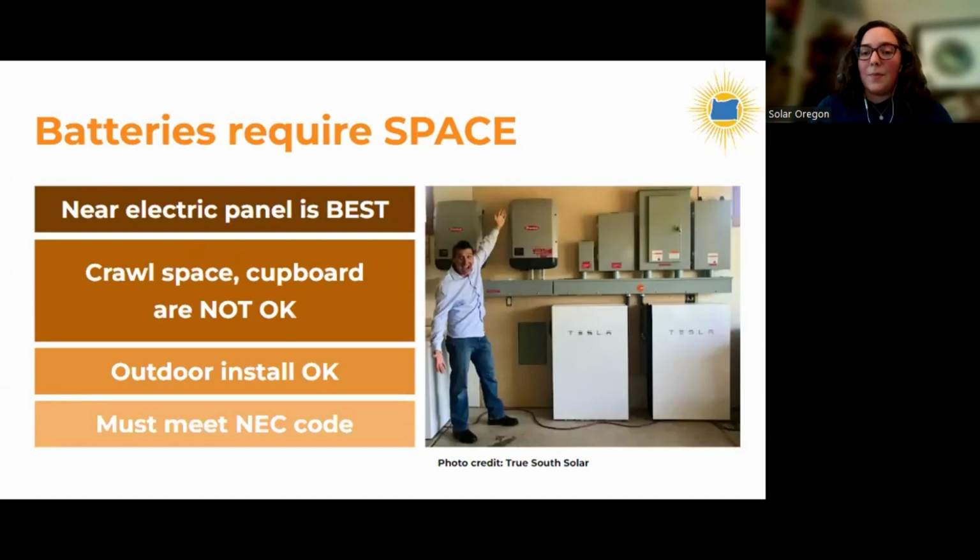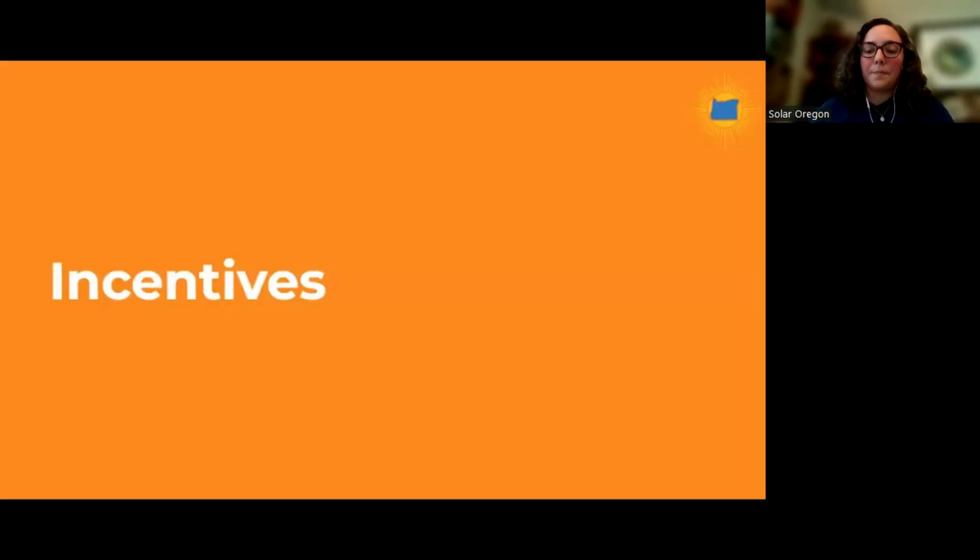Batteries can require a lot of space. They're not as big usually as the ones shown in this photo, but they do have to be installed based on code. And so they will need space and can't just be shoved in a cupboard. So that'll be considered in the design as well.